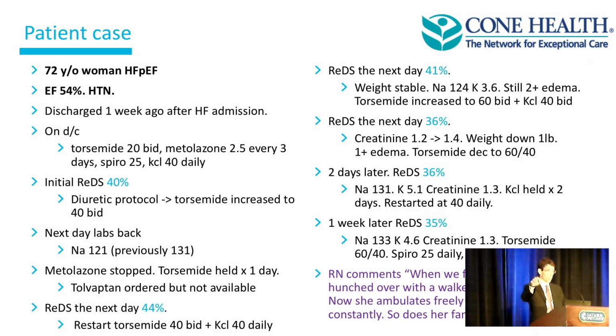And our home health nurses picked her up, since she wanted to be involved in the program. They went to her house a little under a week after she got home. Her home diuretic regimen at the time was torsemide 20 BID, metolazone 2.5 every 3 days, spironolactone 25, and potassium 40 daily. And so they went out to the house. The ReDS reading was 40.